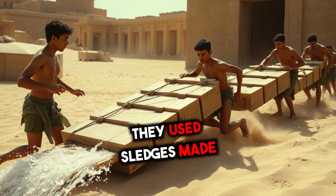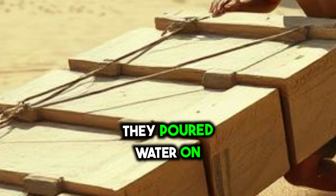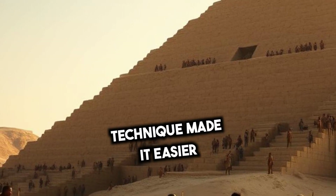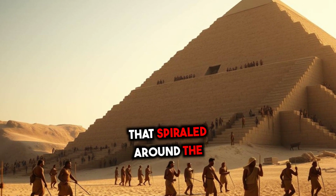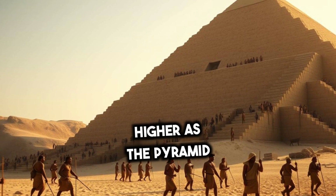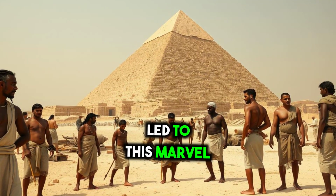They used sledges made of wood to slide the blocks across the sand. But here's the twist. To reduce friction, they poured water on the sand. This simple yet effective technique made it easier to move the heavy stones. And let's not forget the ramps. They built massive earthen ramps that spiraled around the pyramid, allowing them to transport the blocks higher as the pyramid rose. It's a combination of brute strength and clever engineering that led to this marvel.